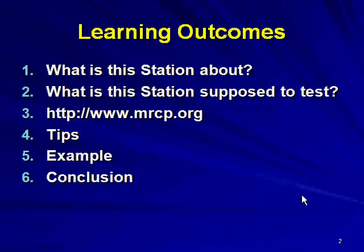The presentation will conclude with an example of a scenario typical of the type that make up the bank of questions. It is hoped that this will give you a flavour of what to expect. The best way to get good at this station is to practice. To conclude, we will offer you practical tips how.